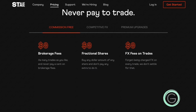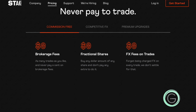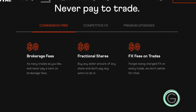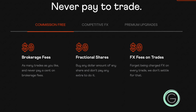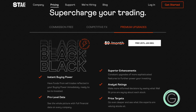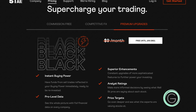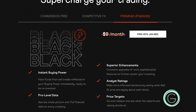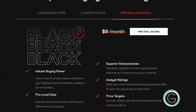Stake provides a zero-fee, commission-free service to allow investors with smaller pockets, like mine, the ability to invest in some of your favorite companies, like Amazon and Spotify. Usually $9 per month, Stake now allows users to access all the premium content for free until January 2021. So let's enter the Kore Lounge and check it out.